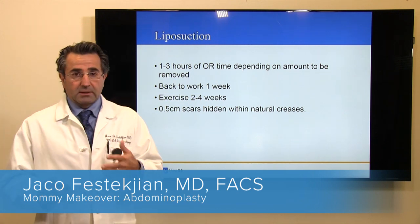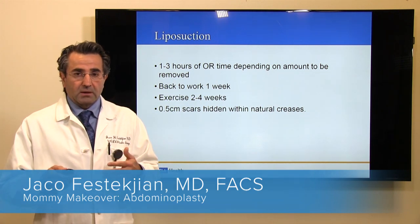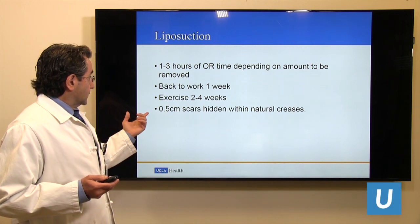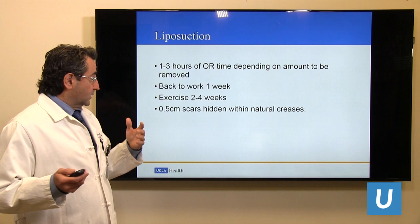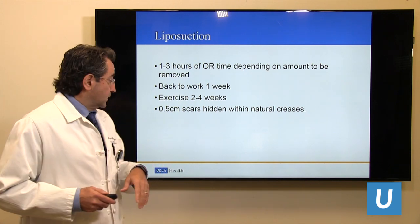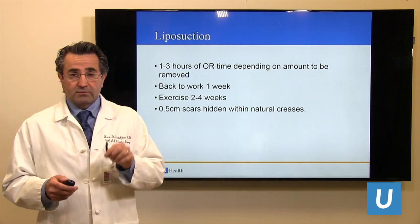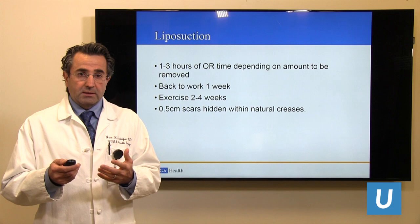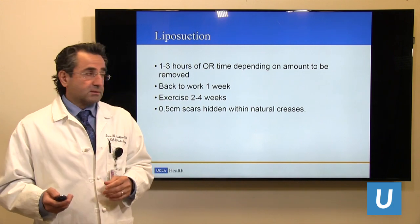The liposuction doesn't take long. It takes anywhere from 1 to 3 hours, depending on how much is being suctioned and how many body parts, so to speak. Usually they're back to work very quickly and exercise right away, depending on how much pain they're in. And I usually use very tiny scars to perform the liposuction. I usually hide the scars in a natural crease.